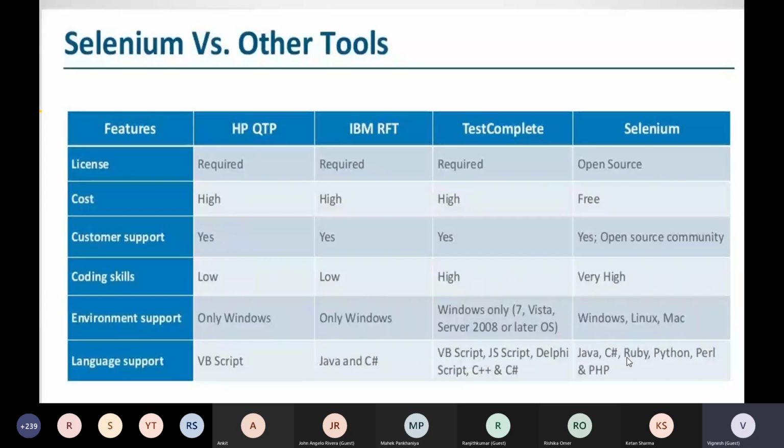That's why Selenium is the king of the automation world, I can say, a pioneer in the automation industry. It's open source, readily available, and freely available. You don't need to pay anything for it. Even for writing scripts or for executing, you don't need to pay anything.